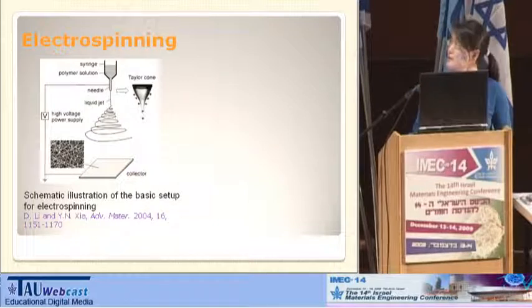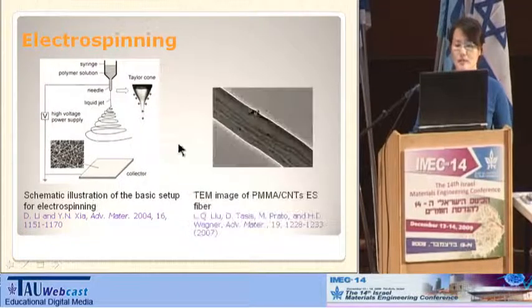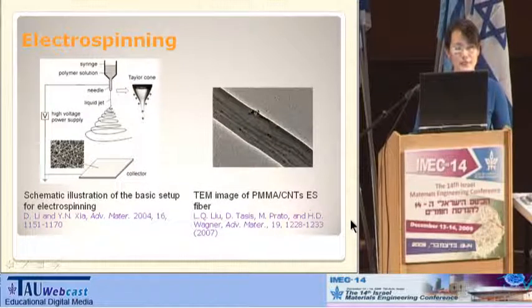a thousand times in a millisecond, and this rapid stretching generates a high shear force, therefore aligning the carbon nanotubes inside the polymer. And also because of the fast evaporation of the solvent, the polymer kind of freezes in the stretched state, which restrains it from coming back to equilibrium. Therefore, we can retain this alignment in the composite.